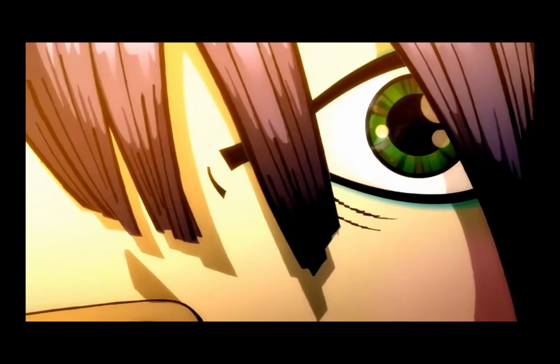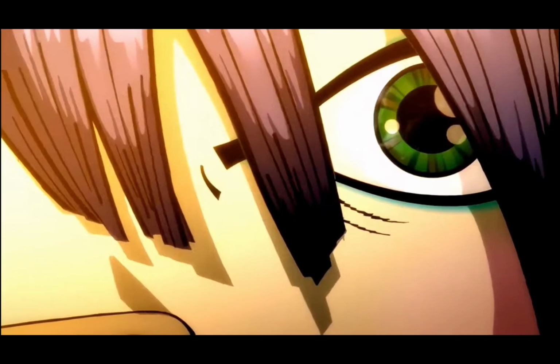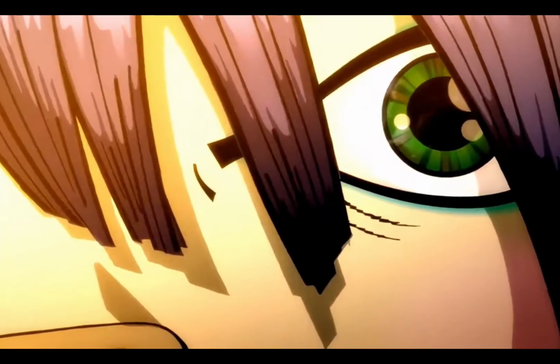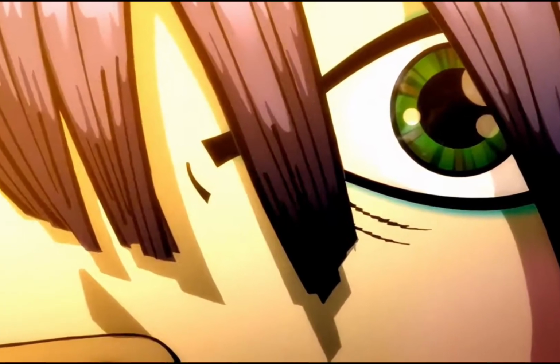This is one of the first cases of us seeing an actual normal eye in Gorillaz, and this is also the only case, at least of what I've seen, of a character having an actual colored iris, in which Noodle has very beautiful green eyes.